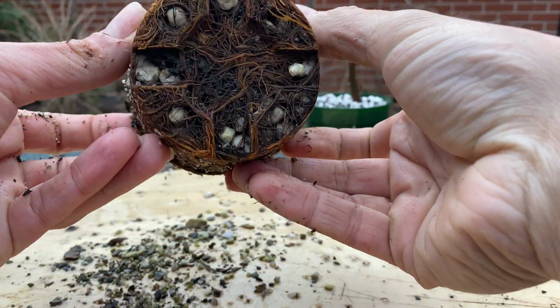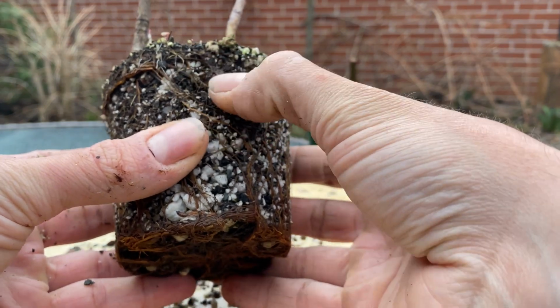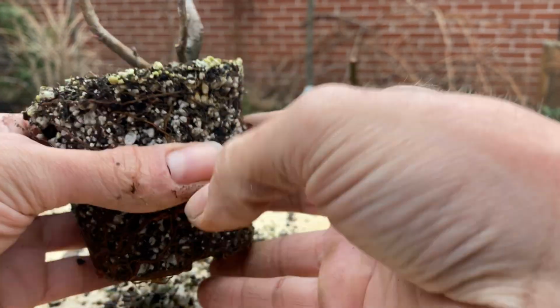Another nice healthy root system. What's that? That's a big thick root right on the edge. I thought it was an acorn for a second.